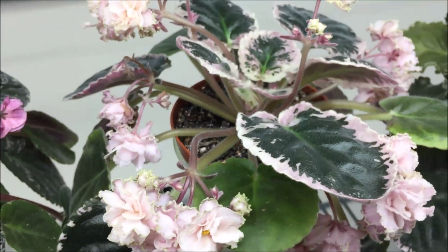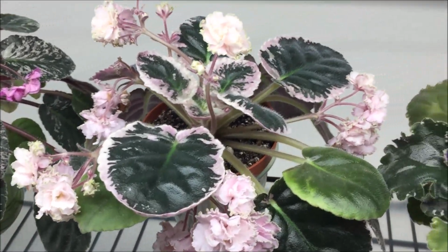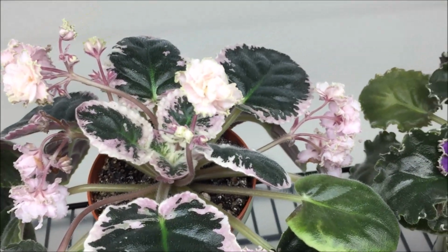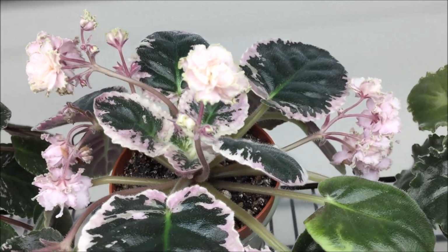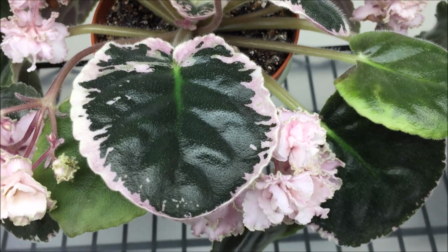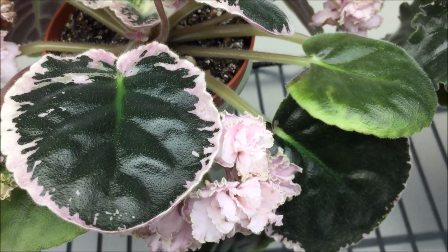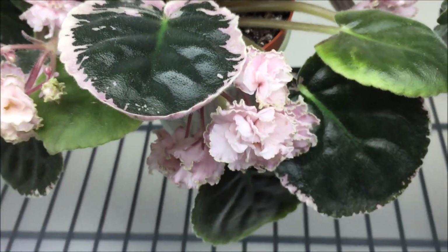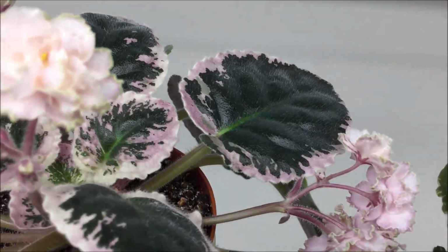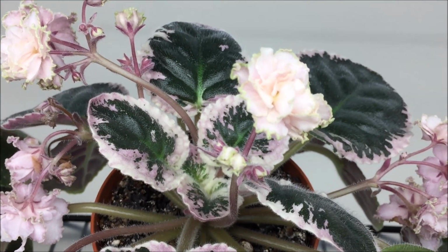And this is the first blooming cycle, so the rosette is not really very mature yet, so I'm still looking forward to seeing its full potential. But look at the color of the variegation on leaves and how it matches the color of the blooms. It has pink variegation with dark green and beautiful ruffled blooms. I'm truly excited. I got this particular variety from Linda's Secret Garden.